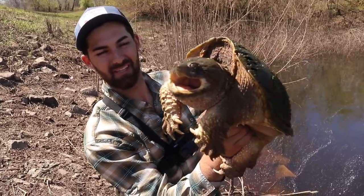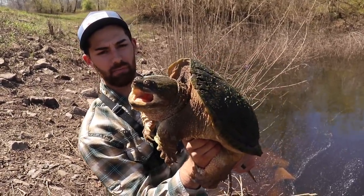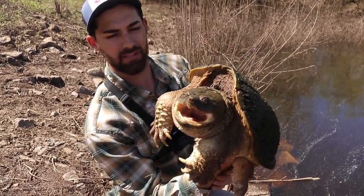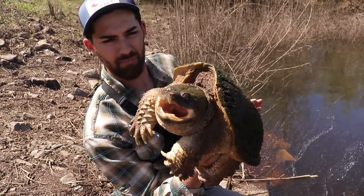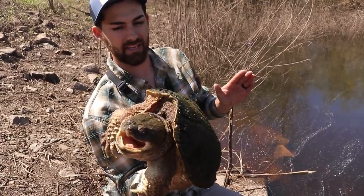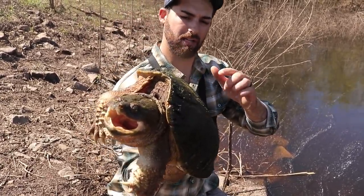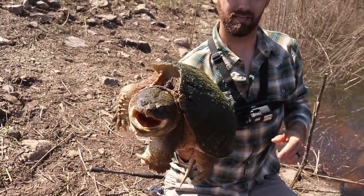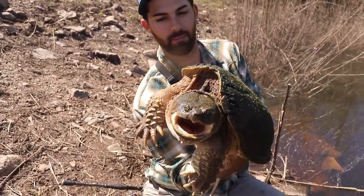That is a common snapping turtle, guys. That's Chelydra serpentina. You do not want to get any part of your body near those chompers right there. Those guys pack a very powerful bite, a mean, mean chomp, and they can actually extend their neck way back on the backside of their carapace right here. Oh, he's peeing all over me. Maybe that's a defense strategy, but they can really snap you.